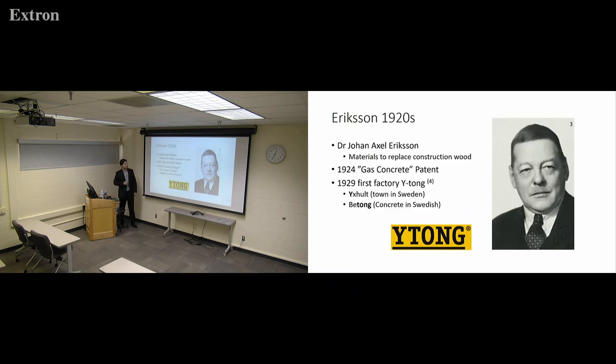Modern cellular concrete began in 1920 when Dr. Johan Axel Eriksson in Sweden was trying to find a material that could replace construction wood. In 1924, he patented gas concrete, a cellular concrete that has similar properties to wood in terms of density and thermal conductivity. It took him 5 years to find a company interested in his technology. So in 1929, the first factory of cellular concrete started. Its name is Ytong. It comes from the name of a town in Sweden, and Beton, which means concrete in Swedish.